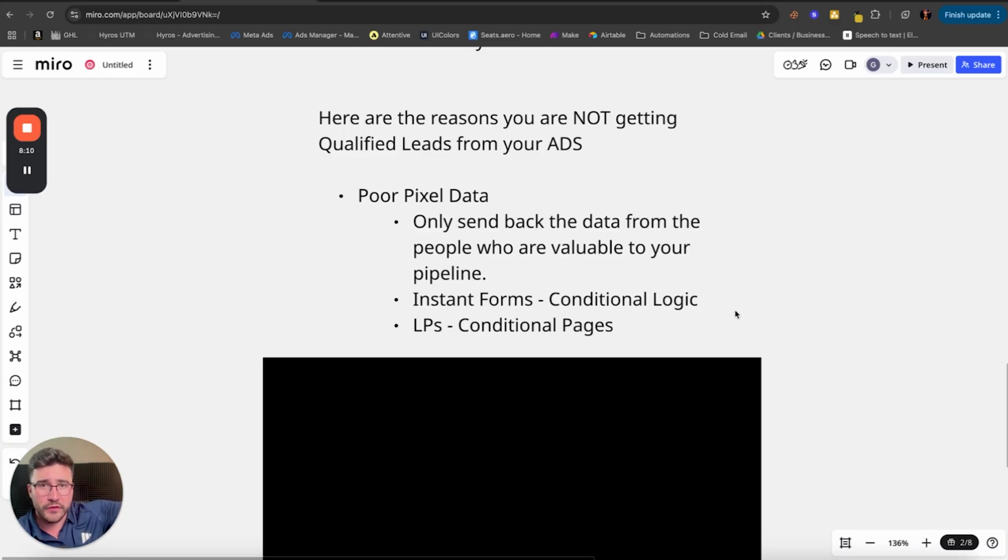You can go further down the funnel and optimize for people who actually engage with you via SMS, a call, whatever it's got to be. Manually, you can even have sales reps do it. There's an automation you can set up to send data back to Facebook whenever somebody does some sort of qualifying event that you set up. That's your own thing. But long story short, unqualified people never see the light of day on your ad account. Perfect. And you can also do this with instant forms via conditional logic.